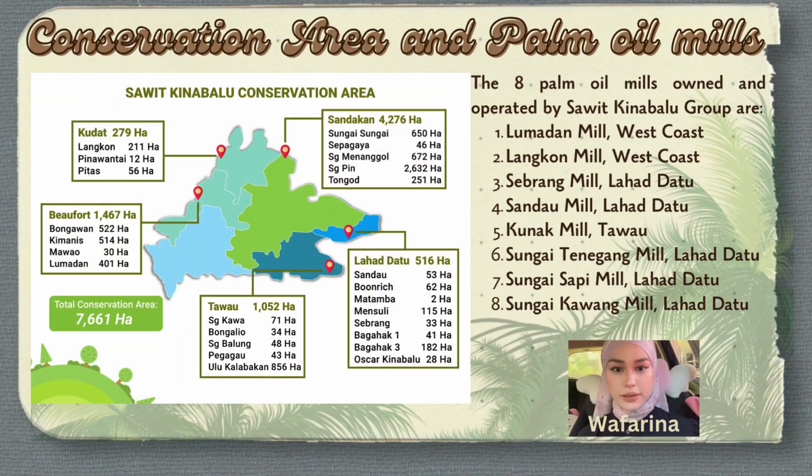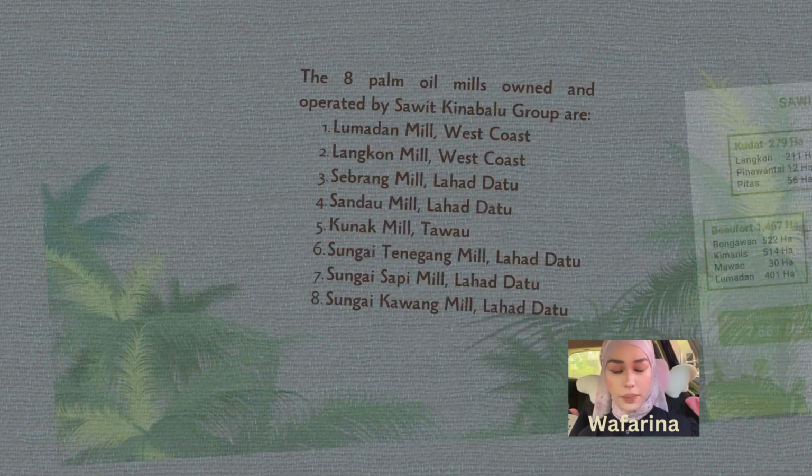Next, the figure shown is about the conservation area by Sawit Kinabalu Sdn Berhad, and I will talk about the palm oil mills operated by Sawit Kinabalu. The first ones are in KK, which are Lumadan Mill and Langkol Mill. The second one is in Tawau, which is Kunnak Mill. The third ones are in Lahad Datu, which are Sabrang Mill, Sandau Mill, Sungai Tenagang Mill, Sungai Sapi Mill, and Sungai Kawang Mill.